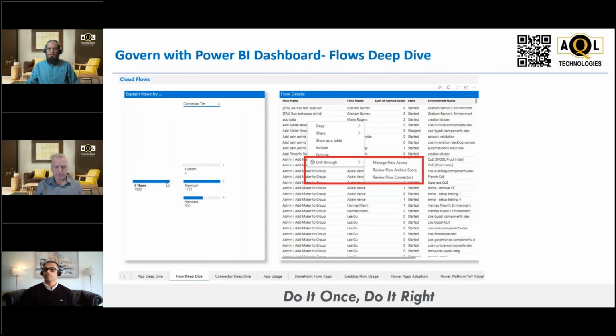When you click on the plus icon, then you can choose whatever you want to filter, for example the connector tier. From here you can keep going on filtering on whatever you need. It tells you the number of apps and everything else. On your flow details, this is the flow details.